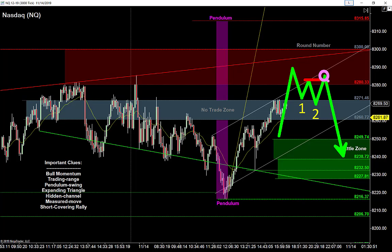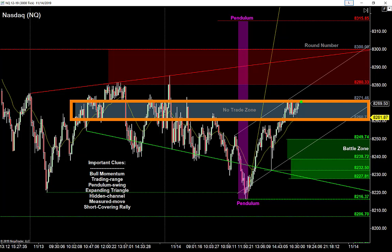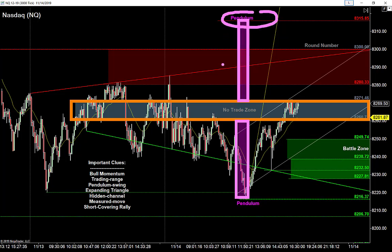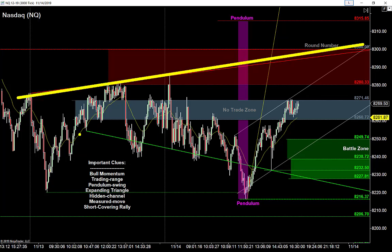Now, a lot of this is very similar on the Nasdaq to the S&P. We know we're bullish. We're inside that range. I'd like to be a buyer underneath that range. That'd be ideal. I'd like to use that pendulum swing for our big old targets up there, 83.15. I've also, as you can see here, drawn out my triangle. And over the past few months, these triangles have really been hot stuff. They've been really, really reliable.